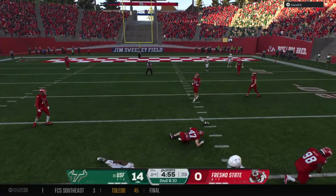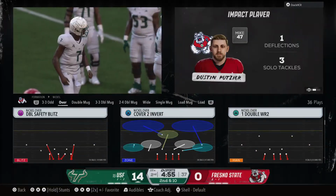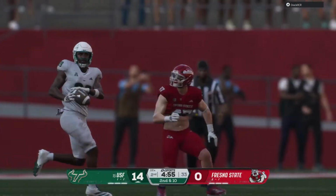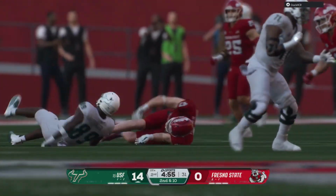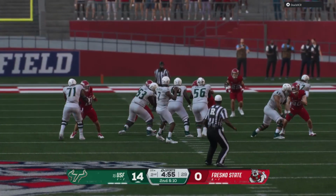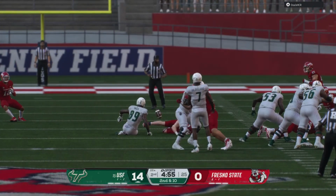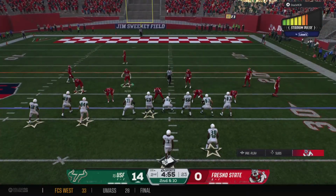And this will be incomplete. A big hit there forces 2nd down. This defense has a lot of speed, especially in the secondary, and you saw that speed. That defender got to that receiver so quick, and because of the hit, incomplete pass. They're dealing with a 2nd and long.